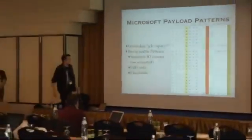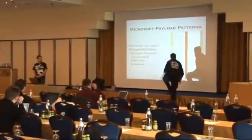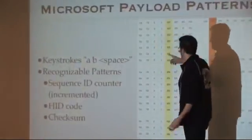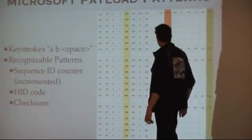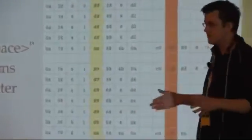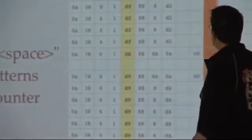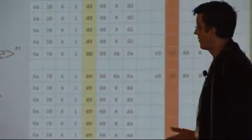We identified something like a sequence ID counter, which is incremented. This is encrypted, so it's not that obvious that it is incremented by 1. We also have our encrypted HID code. HID codes are like a table: you have your ASCII character, and it's mapped to a HID code using a table. For example, an A is the HID code 4, and a B is the HID code 5.